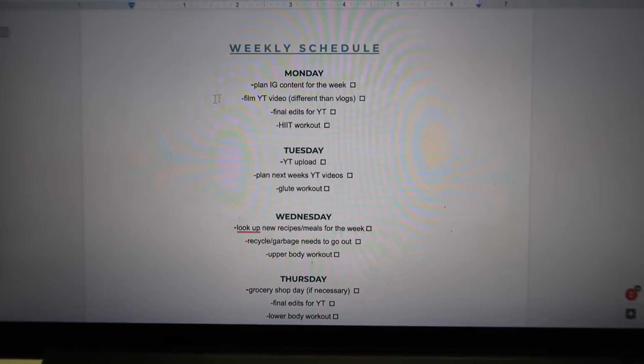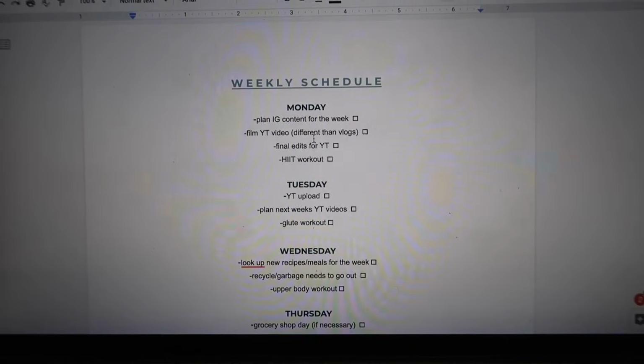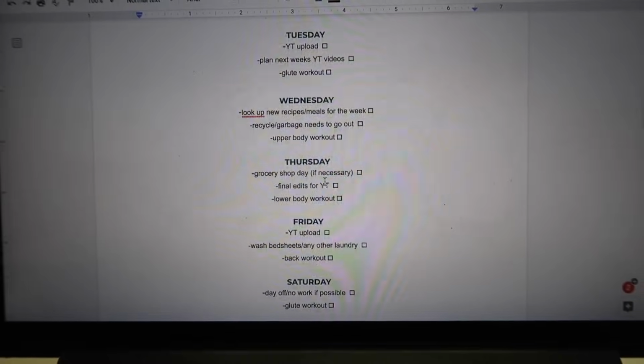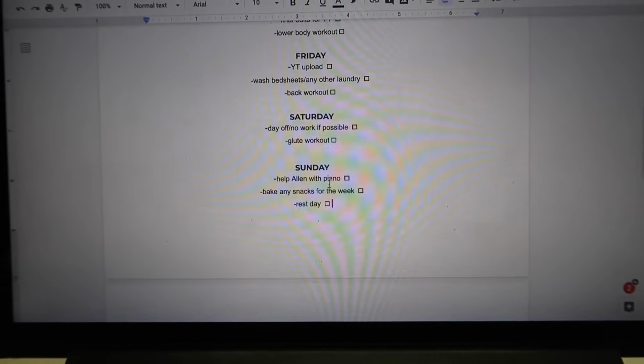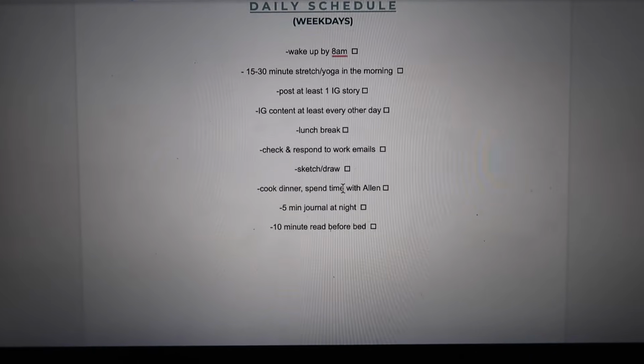Let me show you guys what I planned out. So I just used Google Docs, and I'll quickly scroll through this before I explain it. I did a weekly schedule, and then every single day some weekly things that I need to get done on those days, and then a daily schedule, little things to get done every single day. I planned out every single day different YouTube things that I have to do that day, different Instagram things that I want to get done that day, just work things overall.